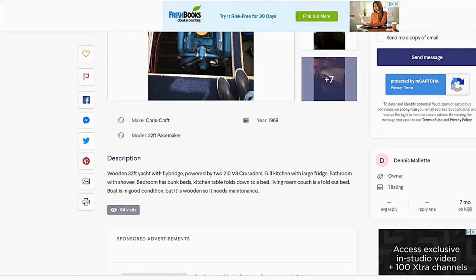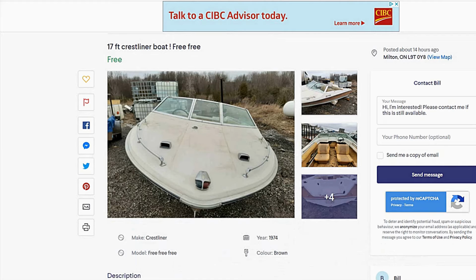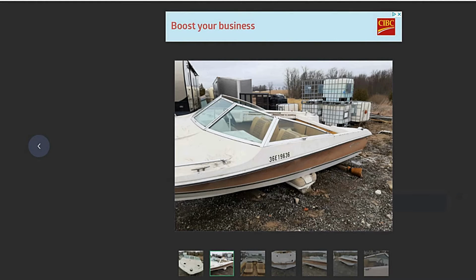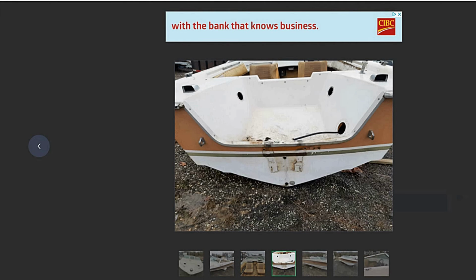Now, problem is, it's not worth $50,000. It's not worth half of that. It's not even worth a tenth of that. So watch out for those. Here is a 17-foot Crestliner, free, it says. So let's take a look at what you get for a free boat. If you look underneath, there seems to be the back seat under the hull, which is a bit worrisome. It seems that it's got black mold, and it has not been looked after at all.